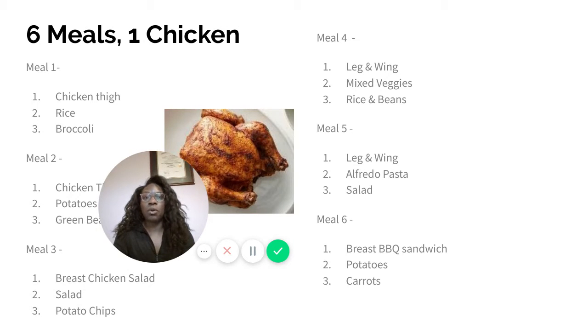Sorry. Meal 4 is one leg and a wing with mixed veggies and rice and beans. Meal 5 is a leg and wing with Alfredo pasta and salad. And meal 6 is the other chicken breast with barbecue sauce on a sandwich with potatoes and carrots. So these meals don't have to be very complicated either.